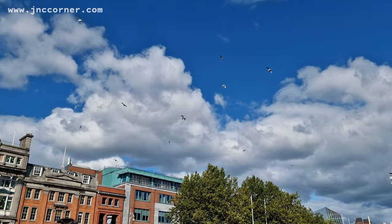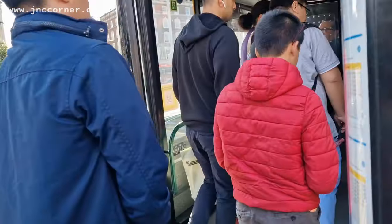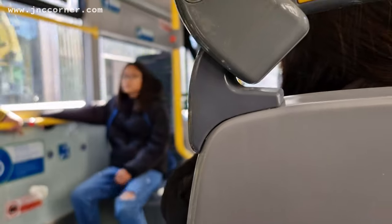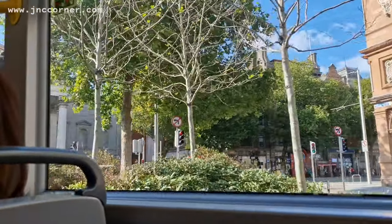How much is this? Finally, our bus is here. So, the people here, guys, are very disciplined. They line up and they don't push each other. And you should have the exact amount of money to pay, or they have what they call a bus pass that you have to top up.